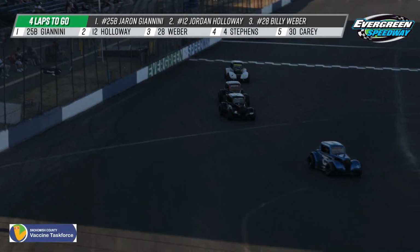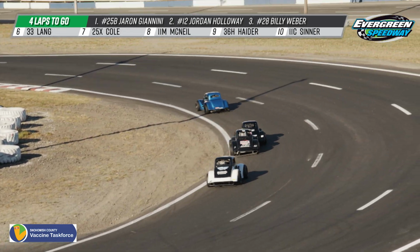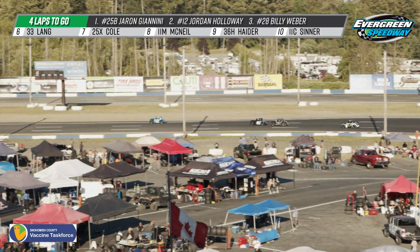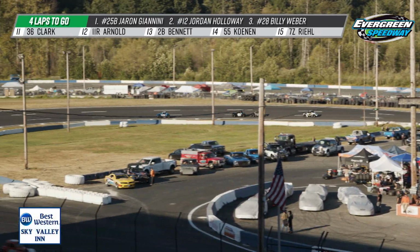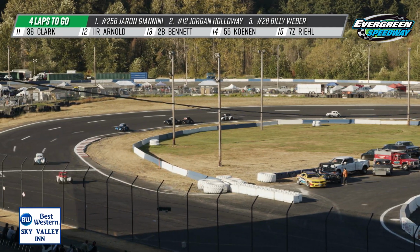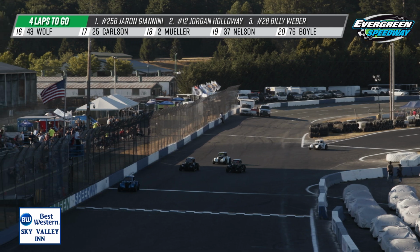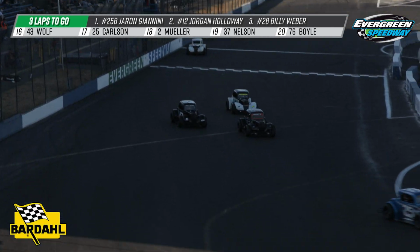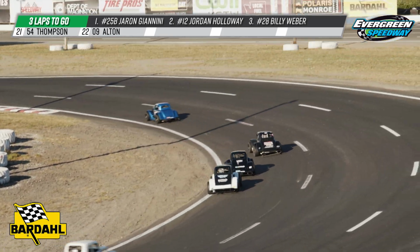Yeah, with just 4 laps remaining, you see lap traffic starting to enter the picture, but this battle for second is all that matters. Billy Weber going almost a lane lower than he can to get around Jordan Holloway, still unable to do so. Tons of pressure being applied to that 12 car, but so far Jordan Holloway's been able to keep him behind. Billy Weber gets a big run this time down on the inside of Holloway, down off of turn number 3 to the corner, and Weber's going to hold that one now.